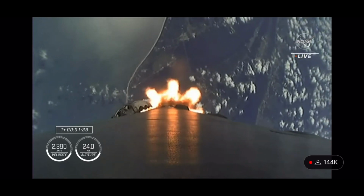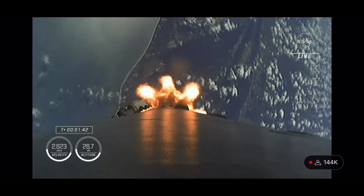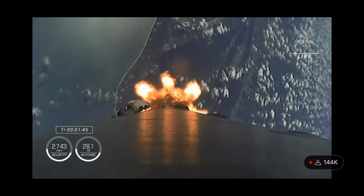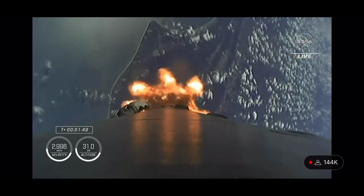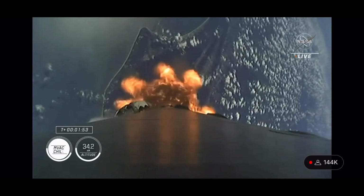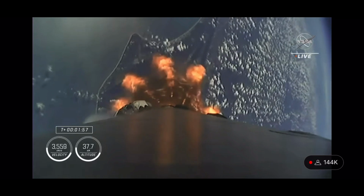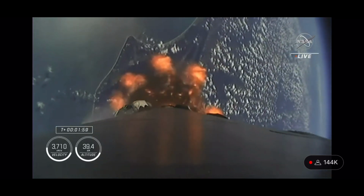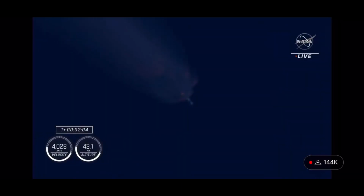And next up is going to be a couple of events in rapid succession. First will be engine chill on the second stage merlin vacuum engine. And there you heard that call out. And then we'll have MECO, or main engine cutoff, where the 9 engines igniting will cut off in preparation for second stage separation. Then we'll see the single Merlin vacuum engine on the second stage ignite and continue to carry the Crew-5 astronauts to orbit.